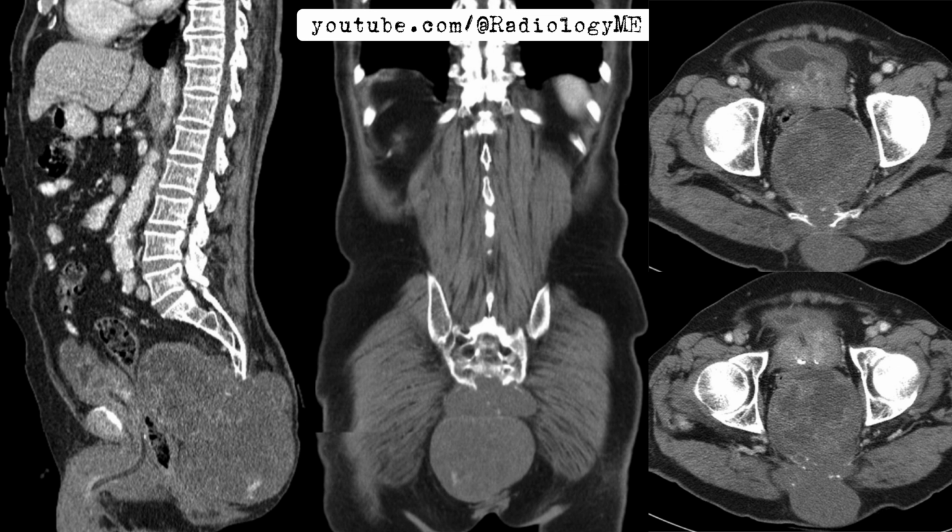Now, chordomas are rare primary bone tumors, typically arising from notochordal remnants. Their preferred hangout spot? The sacrococcygeal junction, just like what we're seeing here. These tumors are locally aggressive and can infiltrate nearby structures, causing all the havoc we've observed in the imaging.